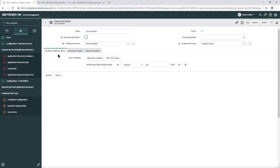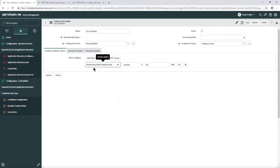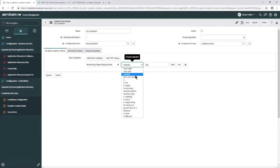Then at the bottom here, you have your incident creation criteria. In the drop down, you've got all of the properties of the SCOM alerts that you can choose to filter on. I've got this set up to filter on monitored object display name, and then you have your standard operators, all of which are in ServiceNow. This is very comprehensive. You can do anything from string matches to regexes. So I've got this match on the string SQL. Straightforward.